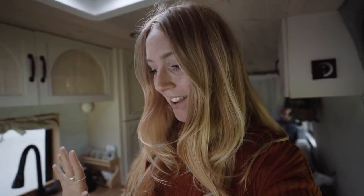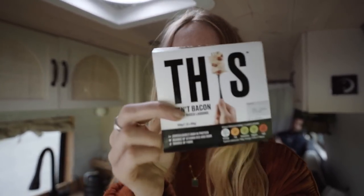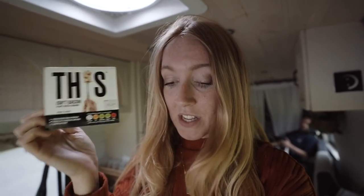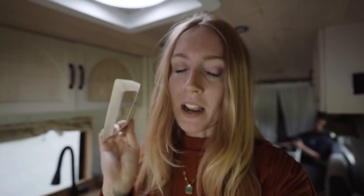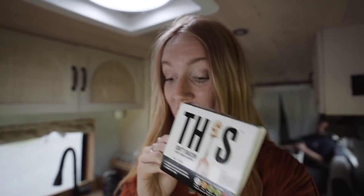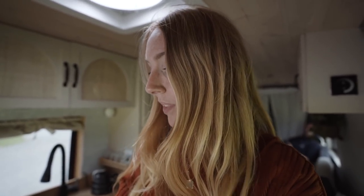Okay, I'm just about to cook our first meal in the new van. Again, it feels like everything's new, and I'm just like, okay, what do I do first? What do I put on first? I'm making us a vegan carbonara of sorts using these bacon lardons. I love this brand. This and Future Farm are our two favorite go-tos for vegan meat replacements. But these actually literally taste like bacon lardons. They're amazing. So we're going to have that. And yeah, that's about it.